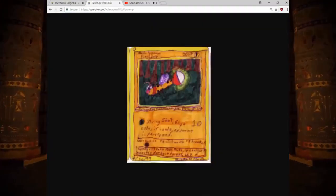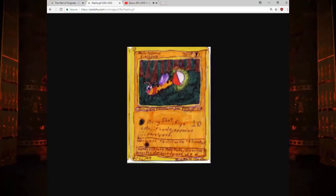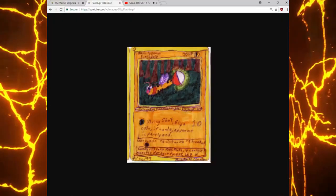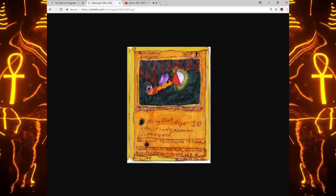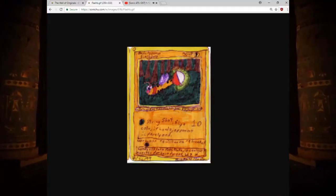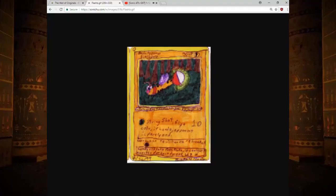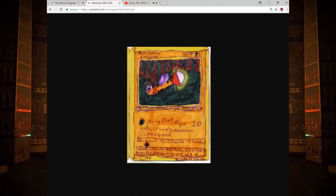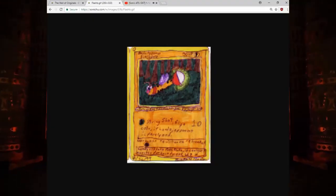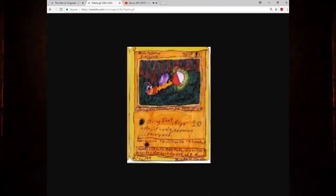This is called Flash Bulb, and it's a weird little bug with a Pokeball on its ass, and the Pokeball is actually a light. I think the Pokeball being a light is clever, because the white of a Pokeball does kind of look like a flashlight, and it's alright. I've seen better, but it's alright. It looks like one of those little caterpillars from Mario, its face does.